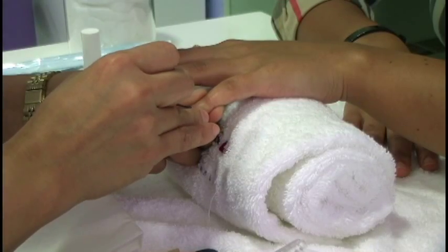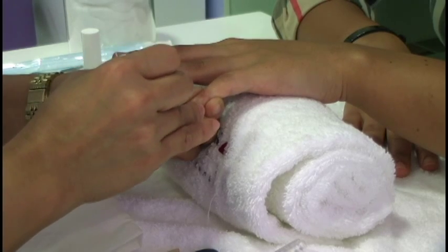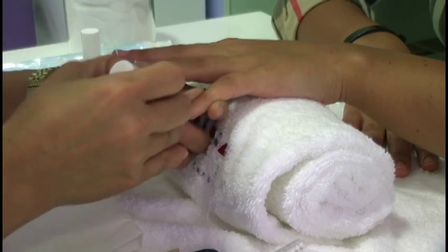Okay, so the French manicure finishes with another coat of the base, the French base coat, and sealed on the end.